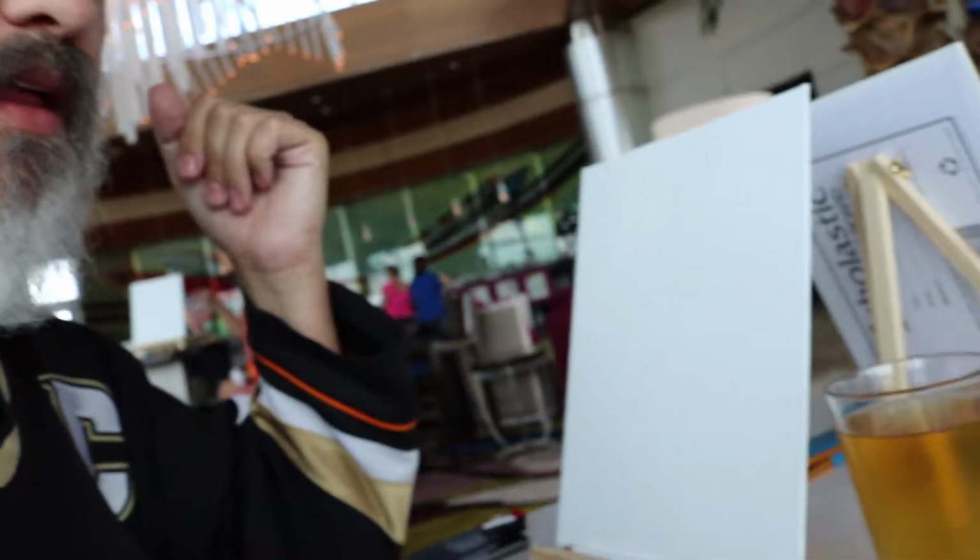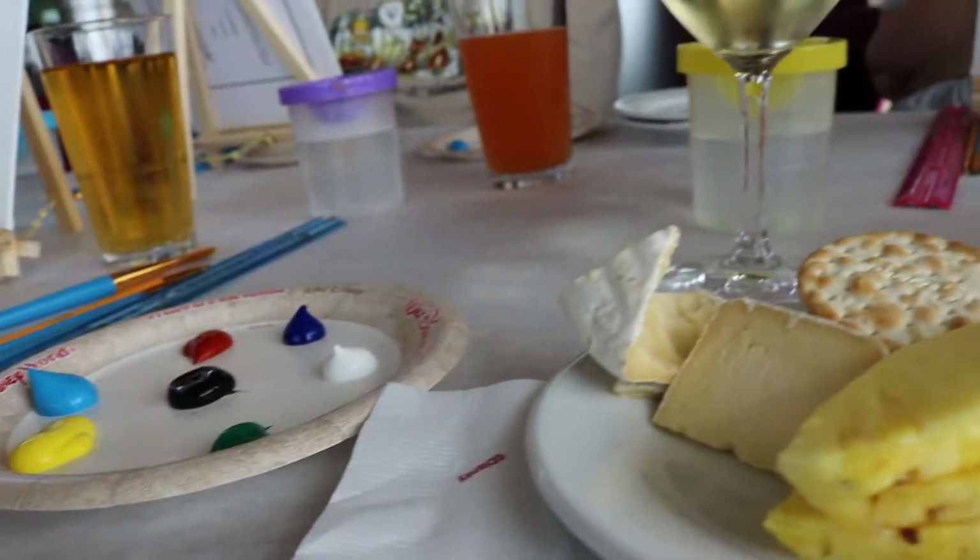No. So the back lighting is horrible. So what are we doing? We are doing Paint with a View. It's a DVC exclusive event at Top of the World Lounge at Bay Lake Tower. I think it was like $50 a person. Yep. Apparently it sold out very quickly.